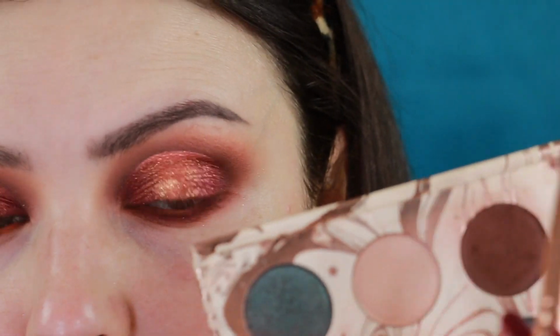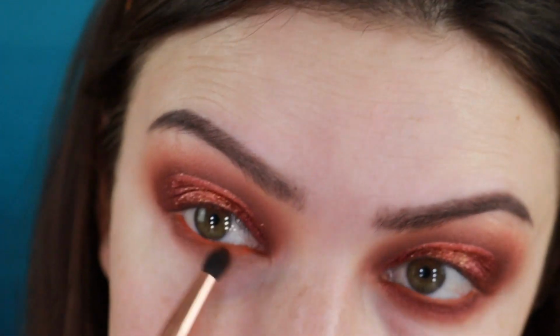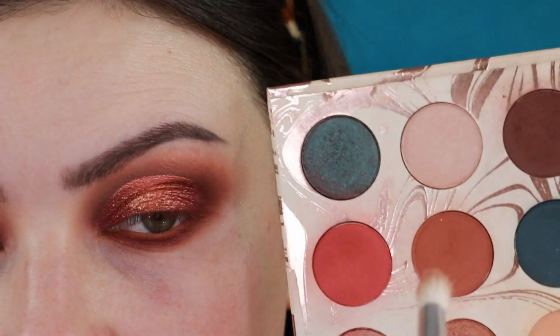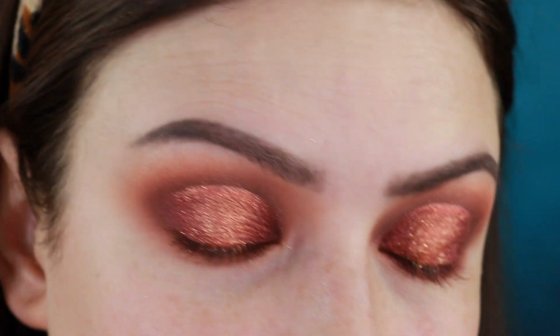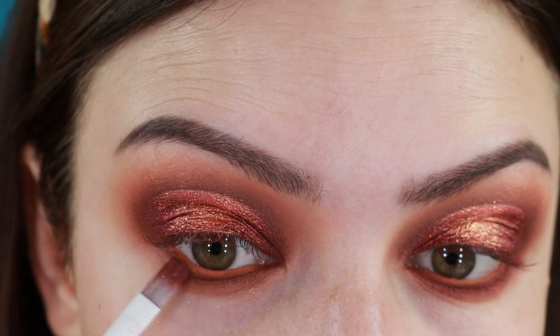Next, I'm going to take Elfish on a pencil brush and blend that, and also connect it with my outer V right here. Next, I'm going to take just a little bit of Potion and blend that a little bit more. And right on top of that, I'm going to take just a little bit of Scorpion.